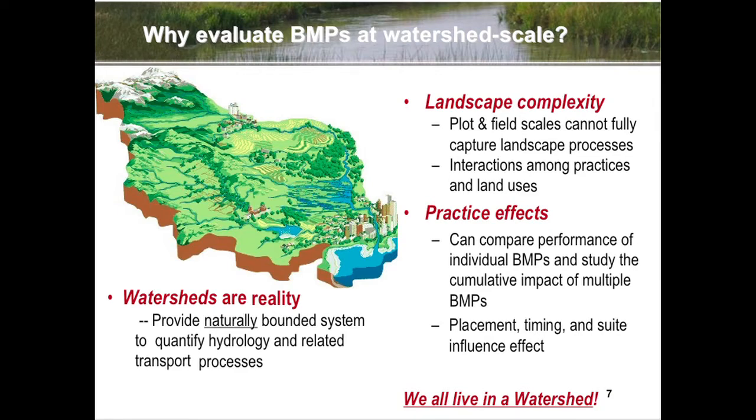By testing BMPs in a watershed, we can compare individual BMPs to see which ones may be best for the watershed, but we can also look at the cumulative impact of multiple BMPs and see what effect that has on reducing nutrient loading, for example.